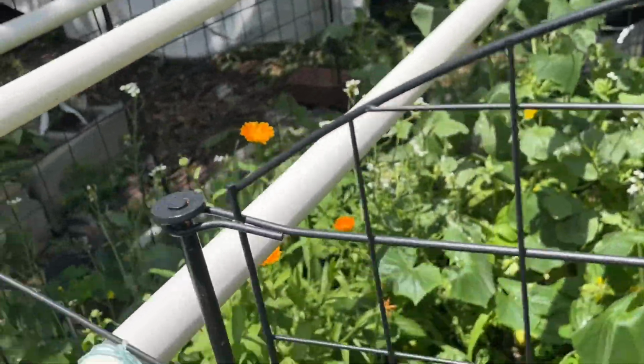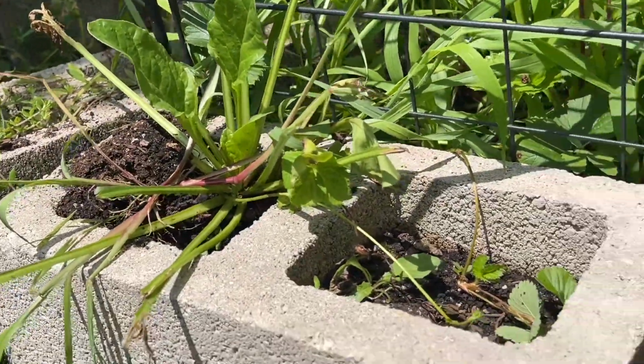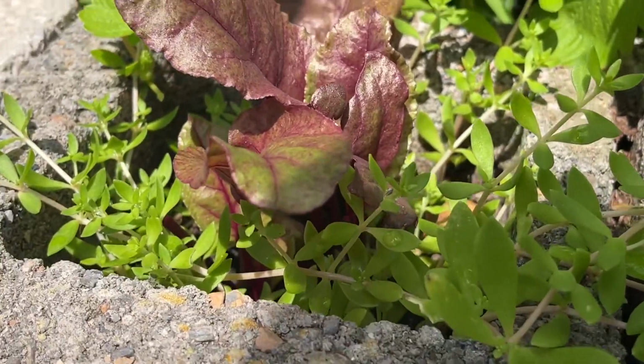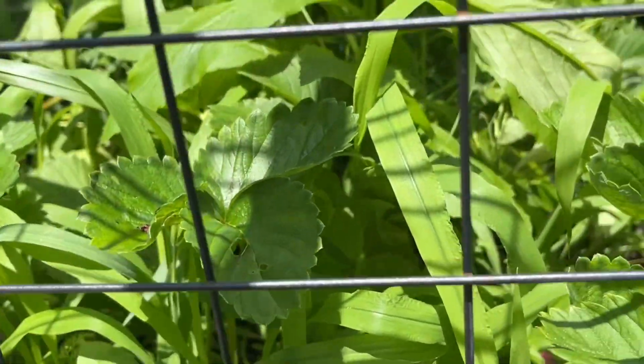But since the deer ate them so badly, like this poor guy, I'm not really sure if I even have roots. This one looks too small. So even though it says they're ready to pick, they're not. They're just not. And the grass needs to come out of here.